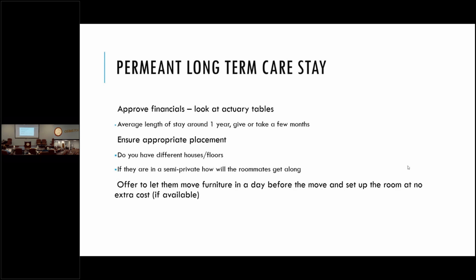When you're looking at somebody that's moving in permanently, so they're going to be moving into long-term care, maybe they're coming from another community, maybe they're coming from home, we always do have them fill out an application, looking at financials. Our average length of stay is around a year, give or take a little bit. And that doesn't move too much. Over the 10 years I've been here, it's fairly stable on that.